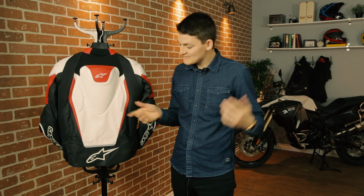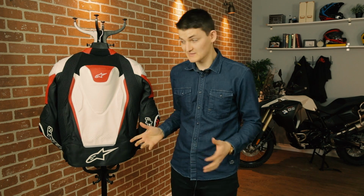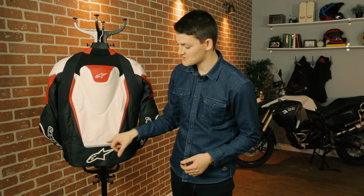Negative things? Well, there's no easy way to say that it costs $1,200. Also, reflectivity isn't brilliant. I mean, literally, the jacket's not that brilliant with only one shiny stripe on the back.